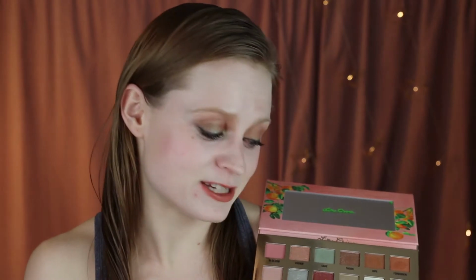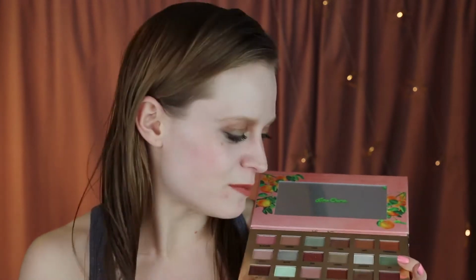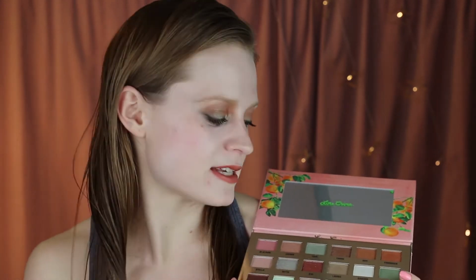So I was really happy to receive it this morning, and I'm sure you're going to be seeing lots of looks. I can't wait to do like a 3 looks 1 palette, but really I could probably come up with 6 looks 1 palette. I don't know, I'm going to be doing some research. But anywho, this is just an overall look at and swatches and 1 look that I've tried today because, I mean, it speaks for itself. It's pretty wonderful. So let's take a look.